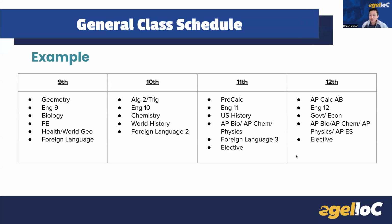So let's talk about an example of what a typical course schedule might look like. Let's say this is a regular student. Typically, students might start off with geometry in ninth grade. They have English 9, biology, PE, and so forth. And this is what you see at a typical traditional high school that has semester courses.